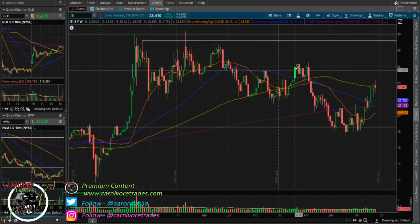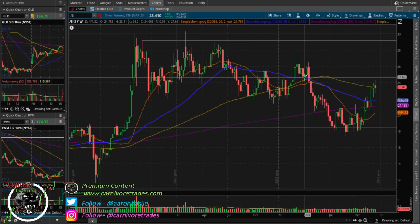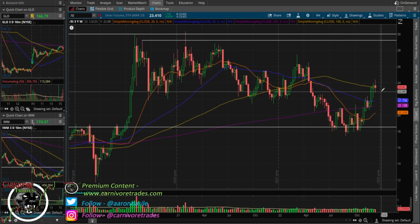So take a look here. This is where you had an up move. You had what? Bullish inside bar, and then it broke down. That means there's longs trapped in there. When we get up to that price, they will turn into sellers. So do not chase silver up here.